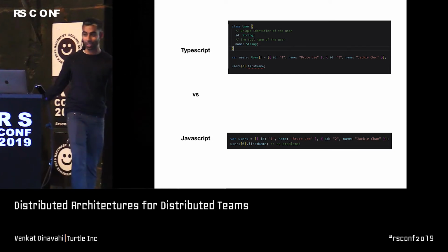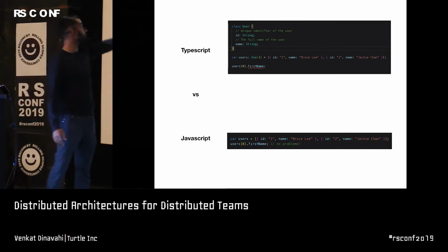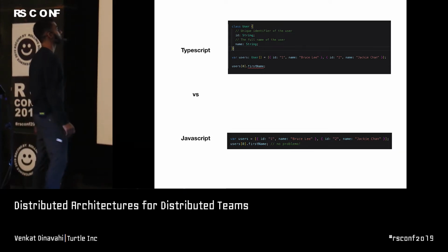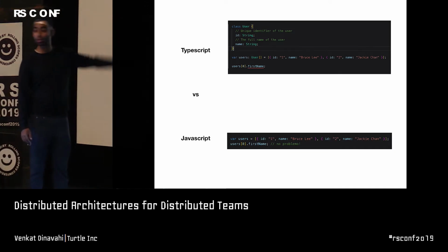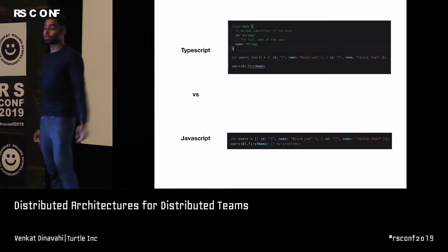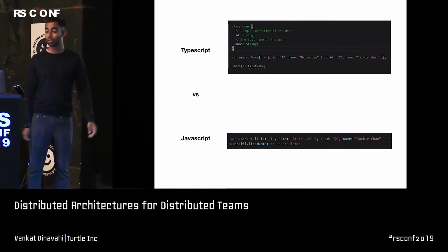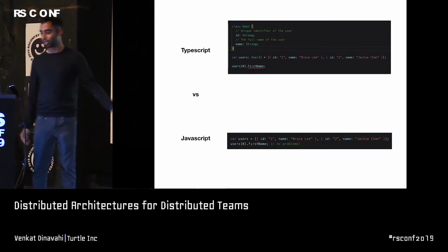I'm not going to get into the computer science definition of it, but both of these pieces of code are equivalent, right? But on the top, I had to specify what a user is. I said it has an ID and a name, and this is an array of users. So if I try to access first name, which doesn't exist on user, it's going to complain to me. Or if I'm accessing name and it gets renamed to full name, it's going to complain, saying, hey, what are you doing, man?